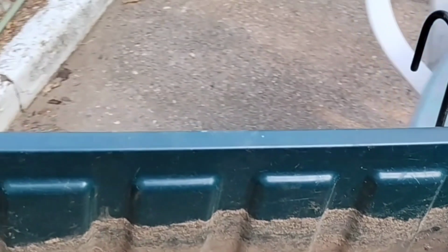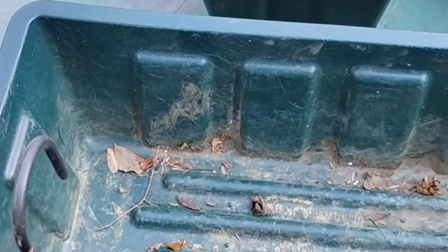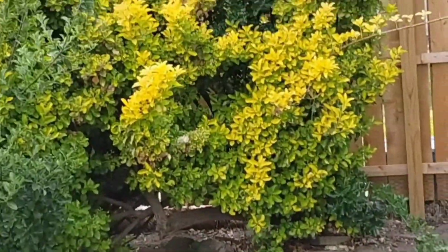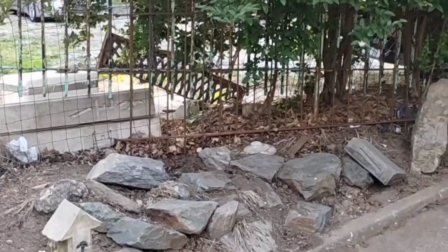And I'll be able to hang this from my gate and stuff like this. So yeah, so I did a lot of little gardening and stuff like that today. In here.